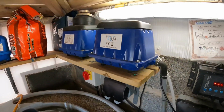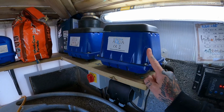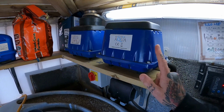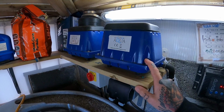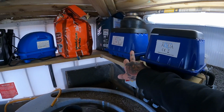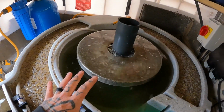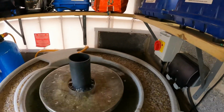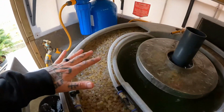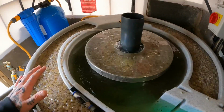Now, let's see, I believe this pump feeds the bottom drain, which is a 75, and this is a 95, which I use to run the Nexus 220. Now that's probably slightly overkill, but the reason is I have quite a lot of media in here. If you can look down there, the media is literally over halfway down.